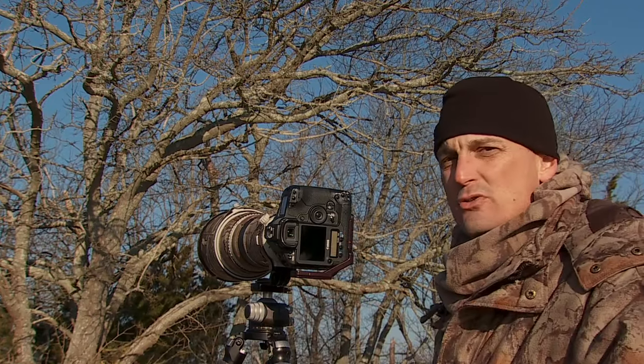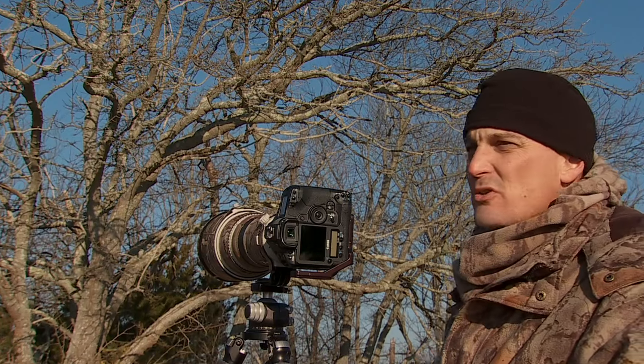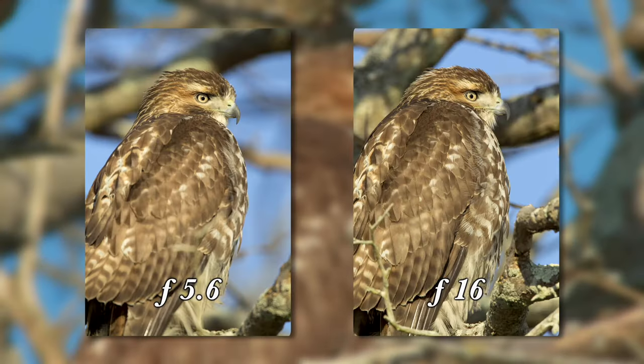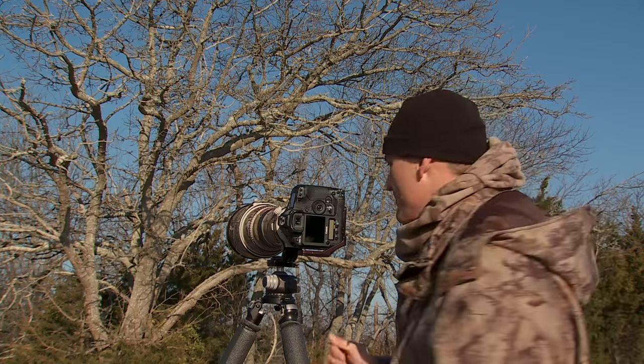If you were to use a small aperture, which is a large number, like f16, f11, something like that, then everything is going to be in sharp focus and your subject doesn't tend to pop out of the frame as well. So here are two photographs. One was taken at 5.6 and the other one was taken at f16. And as you can tell, the one taken at 5.6 has a lot less distractions in the background. Another great opportunity. Let's see what else we can find.